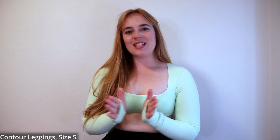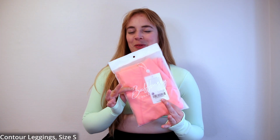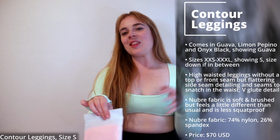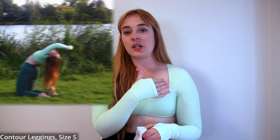All right, last but not least, one more pair of leggings. And you can already see it's a very bright color. These are the contour leggings in Guava. With the last Buffbunny Collection video where I talked about the Juicy Collection, I also got the contour leggings, but in this darker green, the Lemon Pepino, which looks so pretty with honeydew.